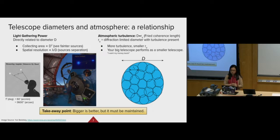So I have a little exercise for you guys. Just to understand why large telescopes are important, you can do this together. Put your arm out in front of you, and this section to here is roughly about 10 degrees. So whatever you see right there up in the sky, assuming it's not cloudy tonight, you will see about 10 degrees of separation.